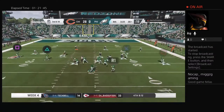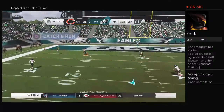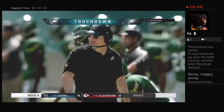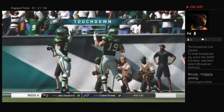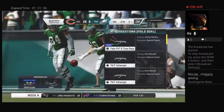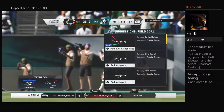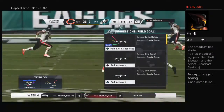From the gun, it's Wentz. And this is caught. Touchdown, Philadelphia. J.J. Arcega-Whiteside, his first touchdown on the year. And the Eagles make some inroads here on that deficit.